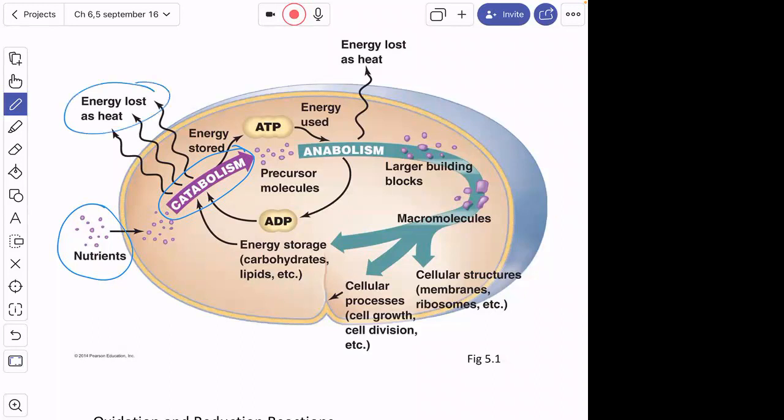And then in anabolic reactions, those precursor molecules are used to build macromolecules, proteins, lipids, nucleic acids, carbohydrates. Okay, and those are used to build cellular structures like membranes or ribosomes, whatever, to grow the cell, or maybe for storage as well. Okay, and again, always going to lose a little bit of energy as heat. Okay, just like your car engine.